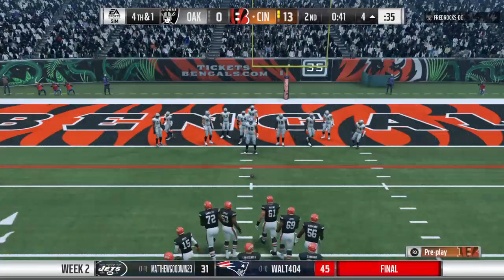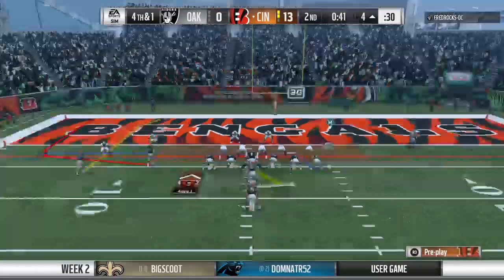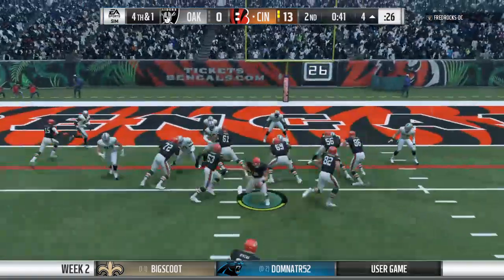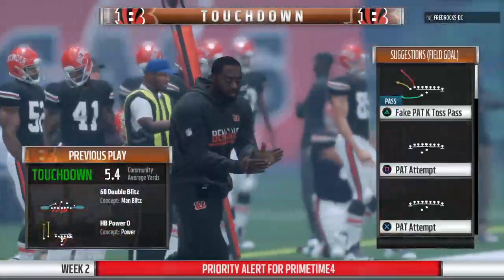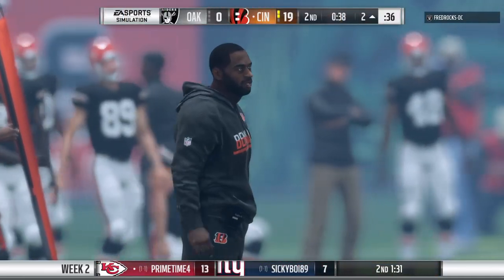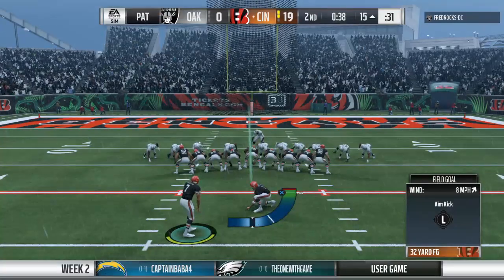Again, the offense will stay out there. They've converted once on this drive. What can they do here on 4th down? And he'll give it here to his running back. And he takes it into the end zone. Touchdown, Bengals. A great effort there with his first career NFL touchdown. And the Bengals are able to grow their lead.